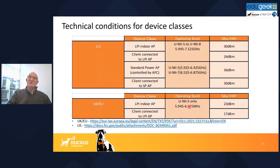Okay, and here's a comparison as well, just to give you the full picture. If you compare US-based products with UK, you can see, again, they're allowed to run much higher powers. The standard power would actually be 36 dBm, so quite a relatively high power. And we are kind of restricted to slightly lower powers for our indoor use.